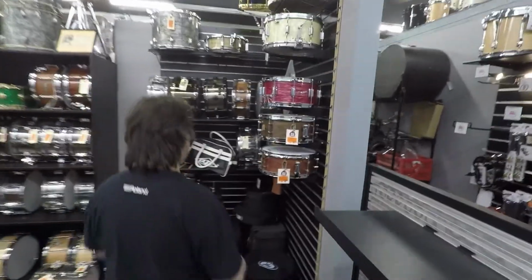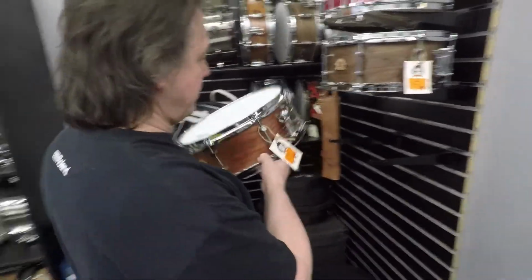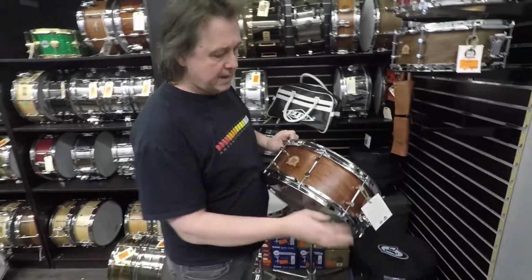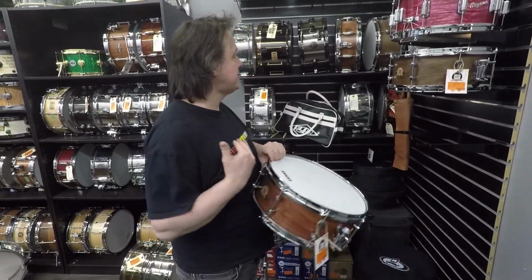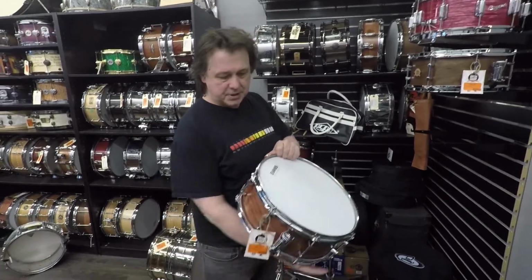Here's the snare we were talking about, that he built. So this is with my friend Terry. Yeah, this is special. Go ahead and explain. So Terry and I did this last year. We built some drums, and we just ordered some shells and some parts.